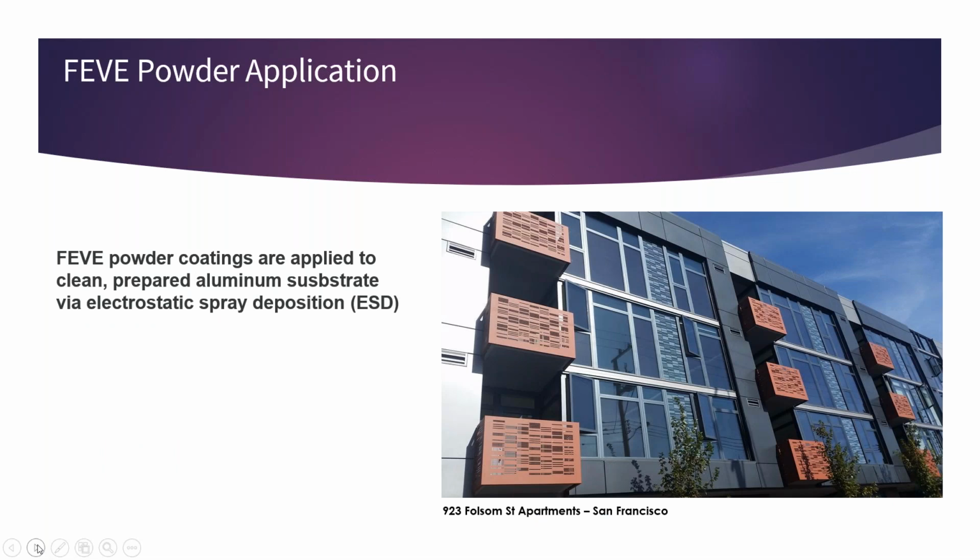The application of powder utilizes electrostatic spray deposition. So that type of spray, along with the heat needed to make the powder flow, is why right now they're fairly limited to the factory or job shop. Of course, I'm sure there is some interest in innovating so that these could be applied in the field, but that needs to be developed.